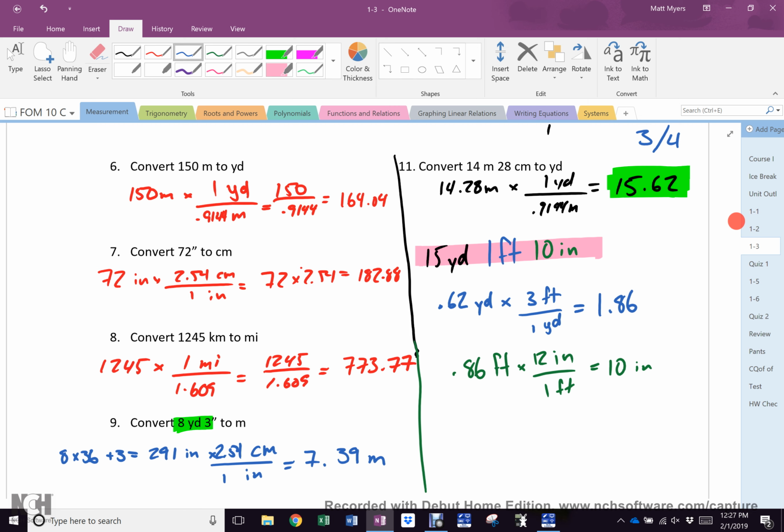What? The 150 meters for number 6. How does it get... Because yards are bigger. No, yards are smaller than a meter. But I'm looking at the opposite way. 1 yard is 0.9 of a meter. I was looking at the opposite way. It's easy to do, especially with yards and meters, because they're close. That's the one everybody screws up the most. That's what I'm like, I thought it was the other way around.